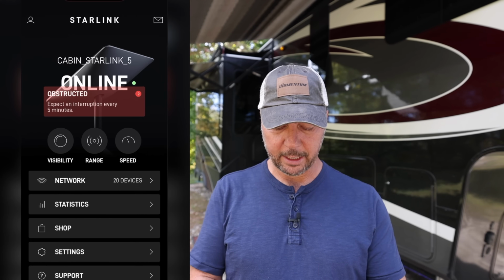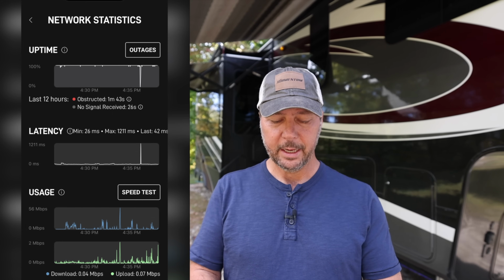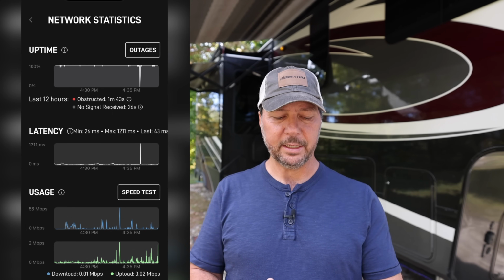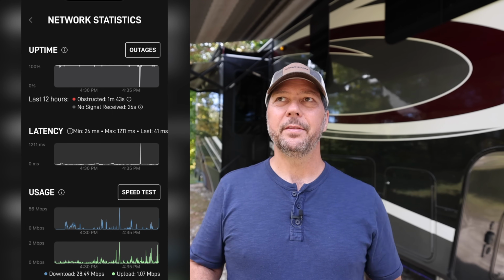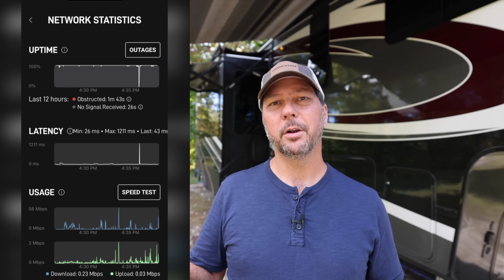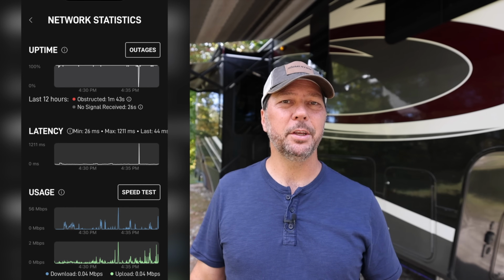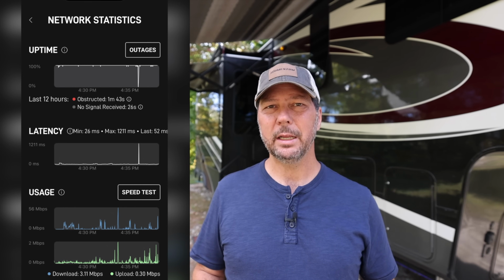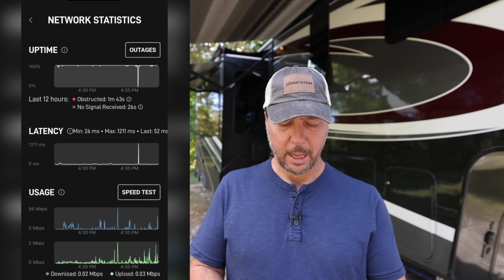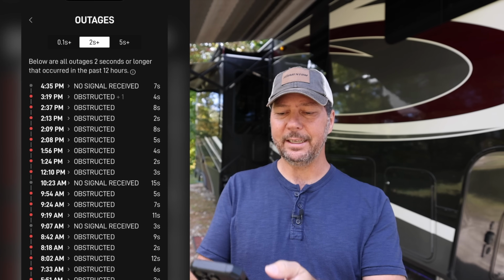Now, if I go back here and I go into my statistics, this is the other place that I use quite a bit. Here's where I can see all the details on my uptime and outages. This thing, at least for us, has always had little blips, a few seconds here, a few seconds there where it goes out. And that's really not that big of a deal for things like streaming because most of those can handle it. I like to click on the outages button here and actually see a detailed list.